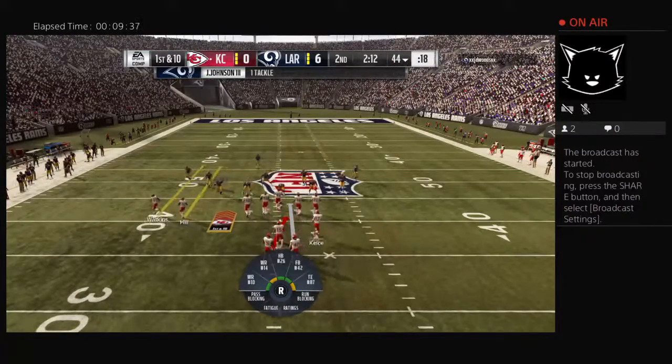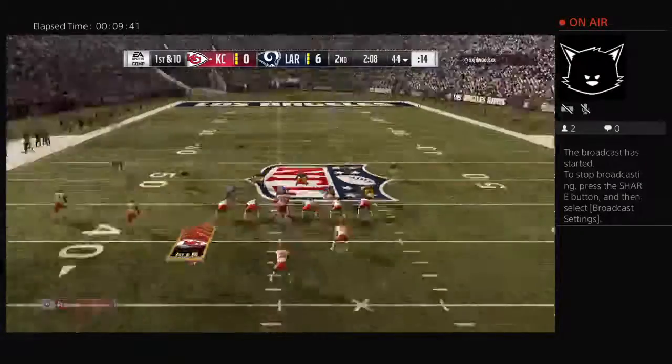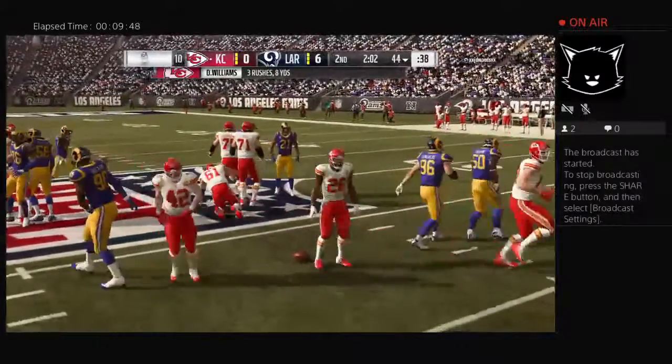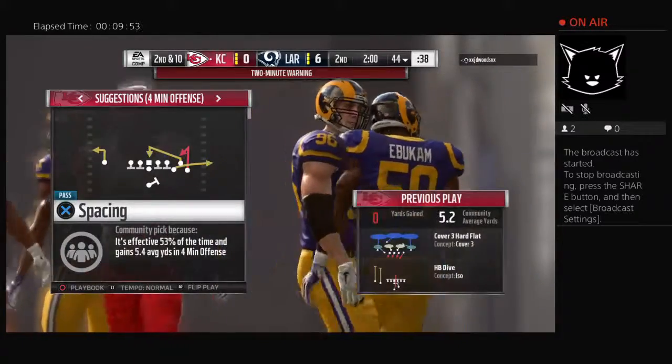They don't need to run another play here before the 2-minute warning. Let's see if they do it anyway. Now a handoff. Here's Williams, trying to run inside, but nothing there. No gain on the play as we have reached the 2-minute warning.